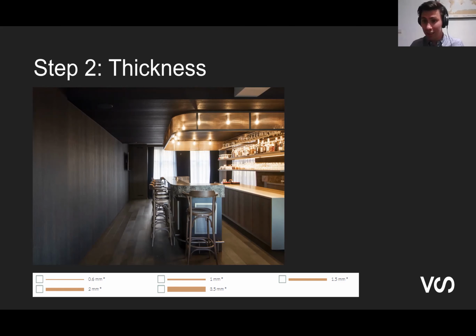Step 2 is quite easy. Step 2 is about the thickness of the veneer. Why do we allow you to choose a different thickness? Well, basically that's for step 3. We allow you to choose a different thickness from 0.6 up to 2 and even 3.5 millimeter for the embossed, because we want to allow you to give it a different touch.